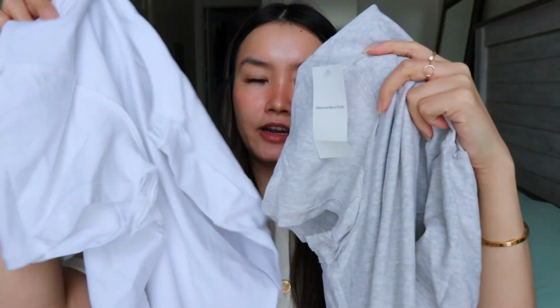Then I got the baby tee in gray and white.